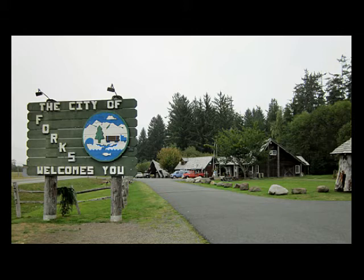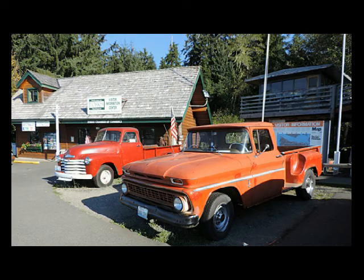Our first destination, the Forks Chamber of Commerce, where Twilighters can pick up loads of Forks and Twilight information. In addition to the tons of interesting displays and Twilicious souvenirs inside, both of Bella's trucks are here. The truck described in the novels, and a truck similar to the one used for filming.